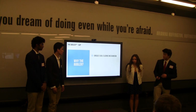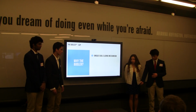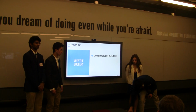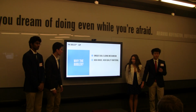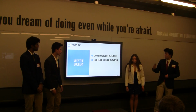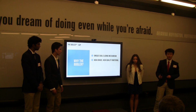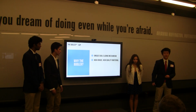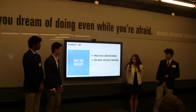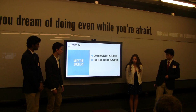So for our UVPs, we have our unique dual sliding mechanism. As you can see from our little demo here, it's going to slide open from the side, as so. And that's actually a unique design. We found nothing like it that slides out from the left and the right. We have high-quality material on our cooler. That's a high-grade polyethylene for the outside rotomolding, and for the inside insulation a polyurethane material. Those are the highest grade plastics and actually the most common plastics used in the top brand coolers.